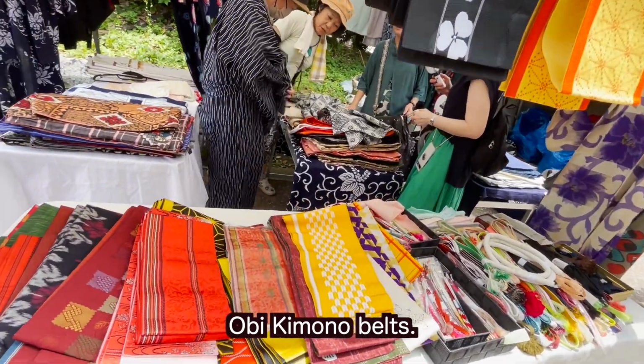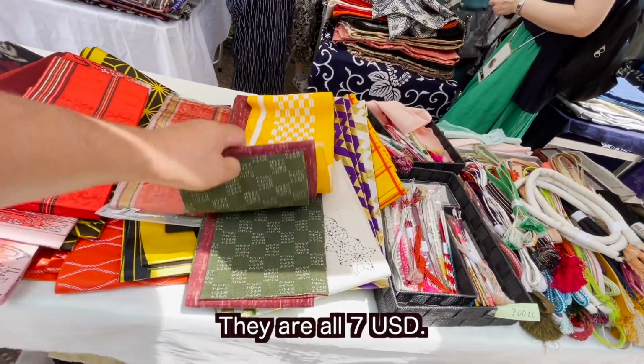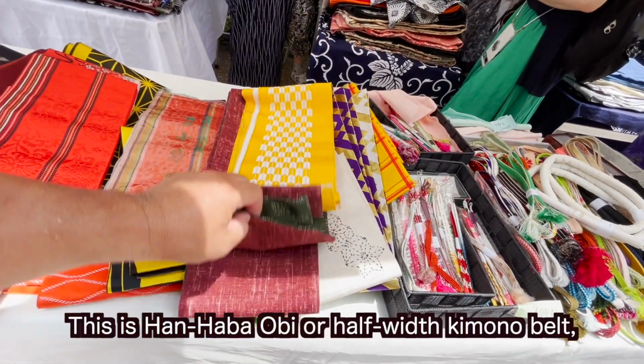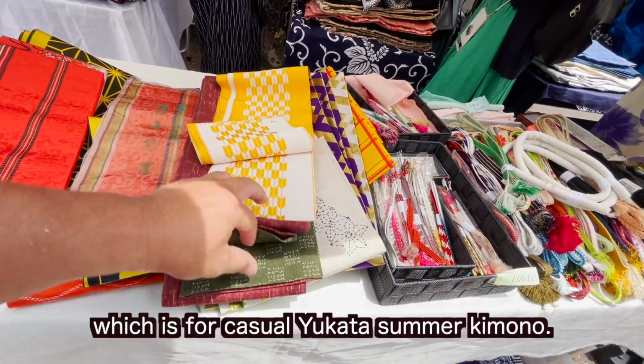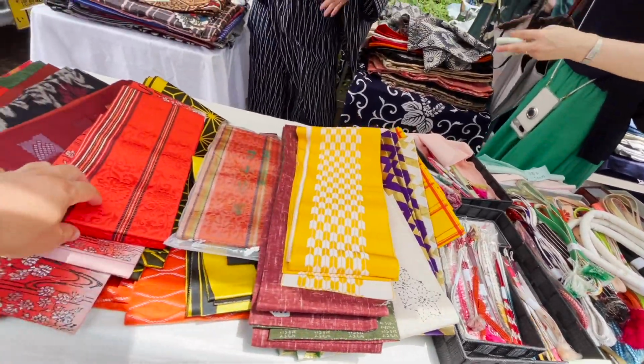Obi kimono belts. They're all 7 USD. This is Han Haba Obi or half-width kimono belt, which is for casual yukata summer kimono.